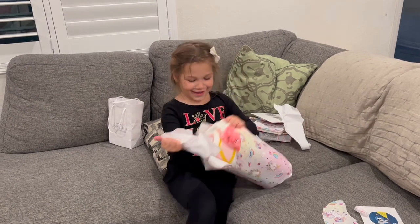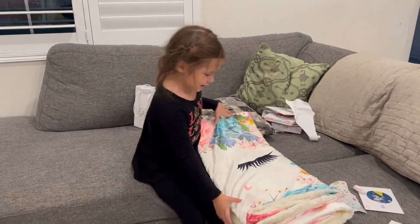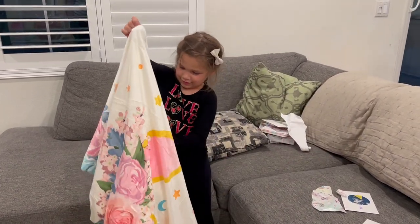A blanket! Oh, look at this. I love it! Open it! Open it! Look, Sai, open it! It's a unicorn! Keep opening it, because mommy's... Yeah, what does it look like? Oh, wow!